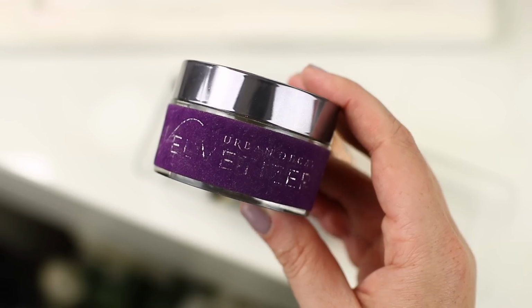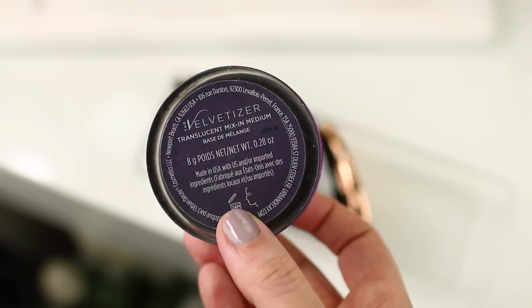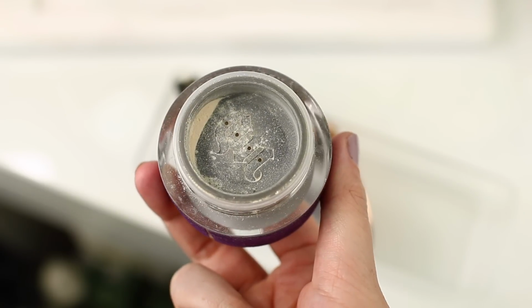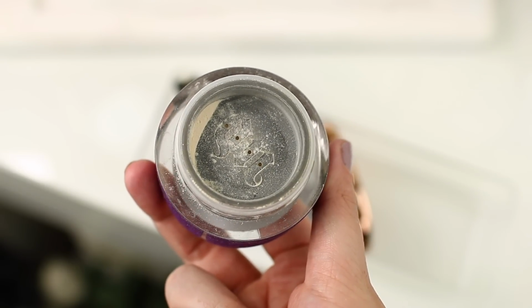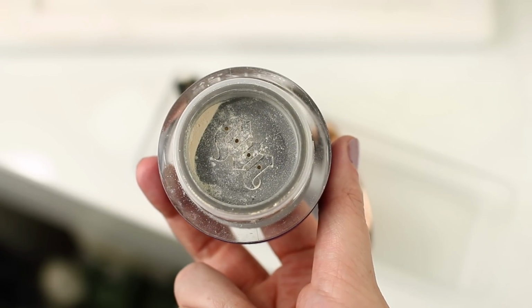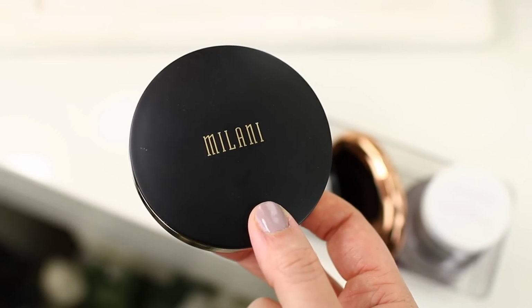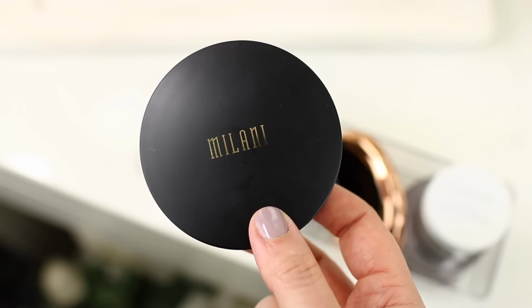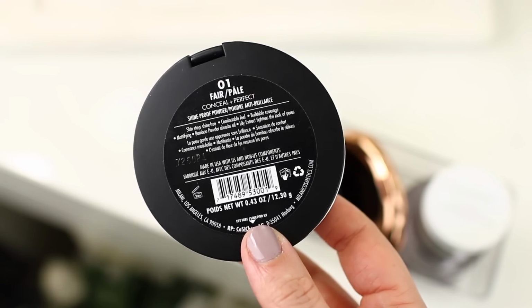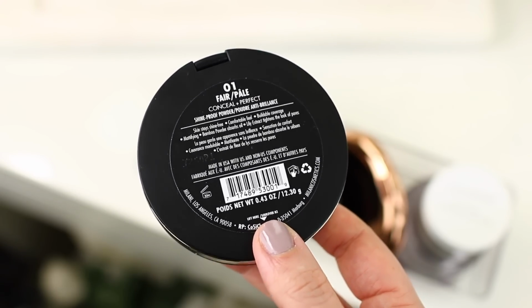The Urban Decay Velvetizer is a great option to mix into foundations, or also I like to use it to set my under eye concealer because my under eye concealer does not crease when I use this product. The only problem is that it makes my under eye concealer look a little bit darker than it actually is, so I've kind of been stepping away from it lately and using the ColourPop powder instead, but I do still have it in my drawer. I recently tried out the Milani powder, and I love this because you can use it as a powder foundation, or you can just use it to set your liquid foundation into place, and it gives really beautiful coverage.